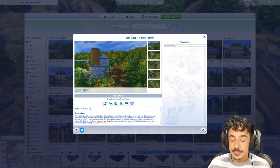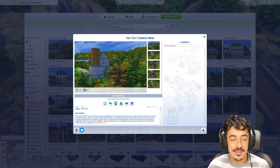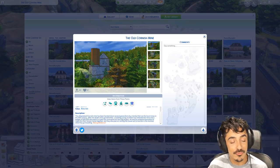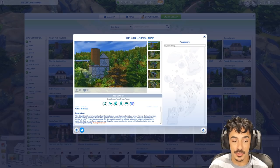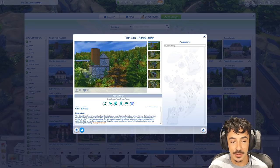Anyway, so the Old Cornish Mine. This dilapidated Cornish mine has been handed down several generations by a family that ran the local mines in the 19th century. After the death of his grandmother, a budding young architect has inherited the mine and a budget of 65,000 simoleons and wants to make this renovation his next project. He and his husband have plans to make their forever home together, but they also plan on renting the house out to tourists in the summer while they go traveling.